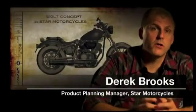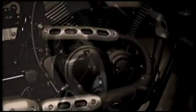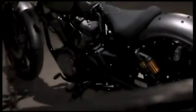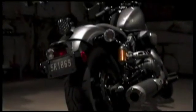The concept of the Bolt was urban performance bobber. This idea that less is more, kind of pure, original, genuine materials, lots of feeling of mechanical beauty, so you can see the elements of the quote-unquote motorcycle. And really exposing these parts, not hiding them, but really using them as part of the style of the bike itself.